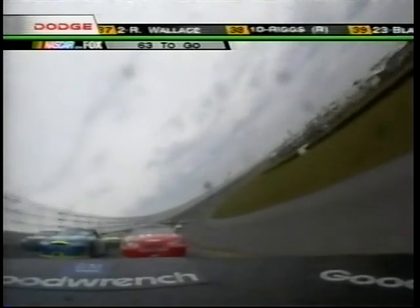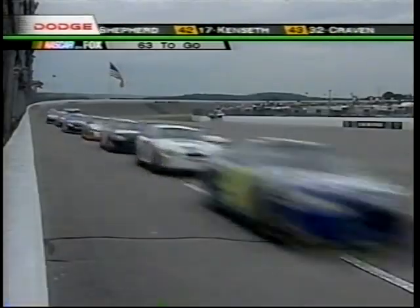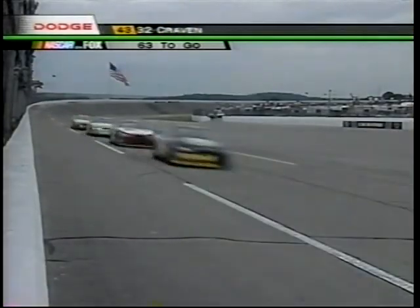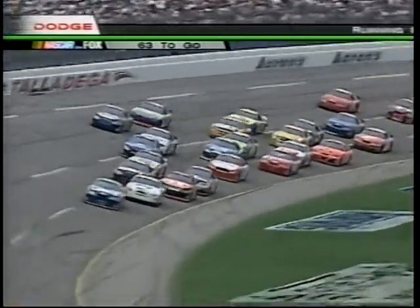No, Jamie McMurray pulls this group back up on the inside with Harvick and Junior. I don't believe he was pulling. I think he was getting pushed pretty hard up through there. That's okay. 21 different drivers have led this race going past the start-finish line. 41 lead changes.